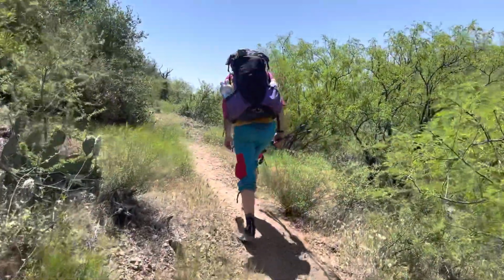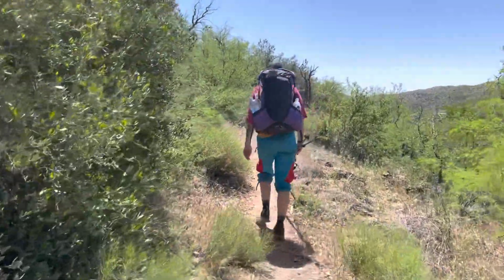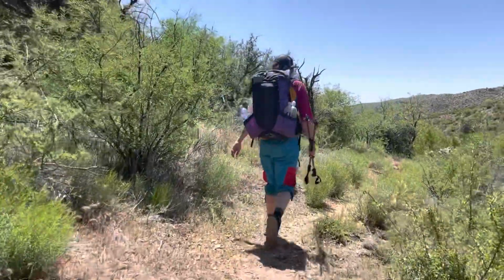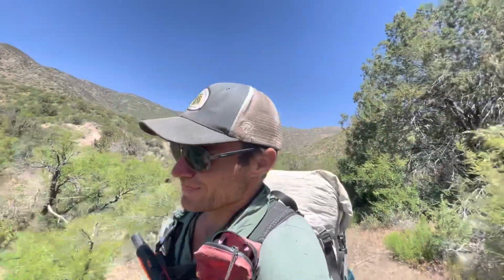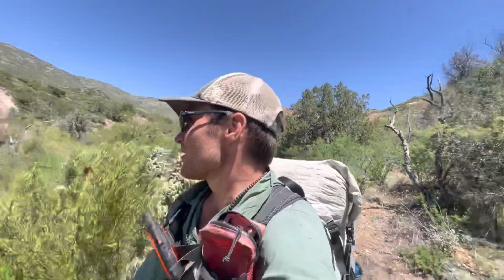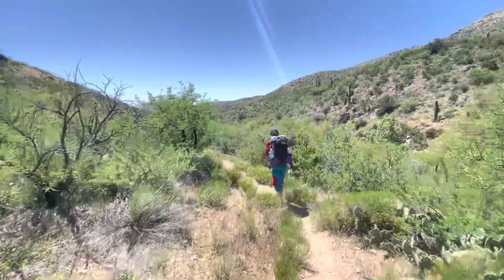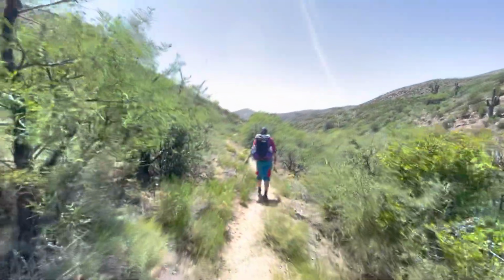All right, so after that descent, you play a little wash hopping. Really not in any good water. Apparently the Grand Enchantment water source guide says there was a stream right at the bottom of the descent. Did not see anything, saw a very small, algae-filled pool, but nothing that I would want to drink out of. You could get through it in an emergency, but apparently there's Mud Spring in 0.7, 0.8. So we're gonna shoot for there for lunch.